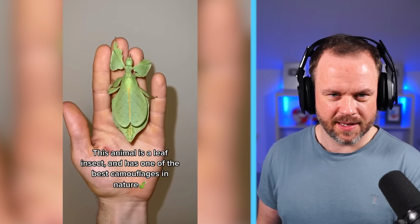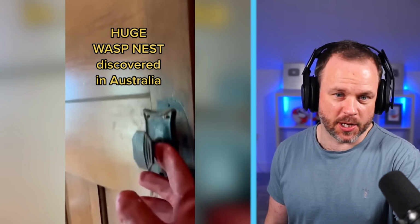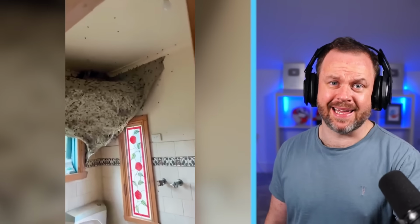A leaf insect. Whoa. Camo. Go on, camo for me. Really cool. But stop moving. I can tell you're a bug. Huge wasp nest discovered in Australia. That is something I don't want to discover. What? Just get out, mate. Just leave. It's your choice while you're looking at it.